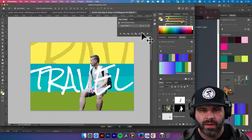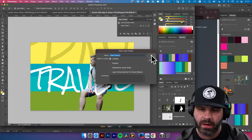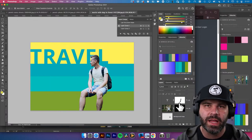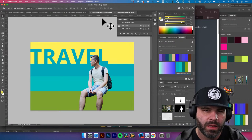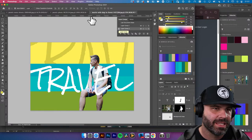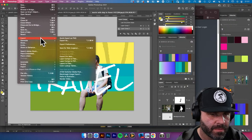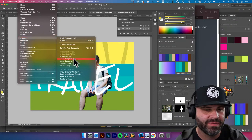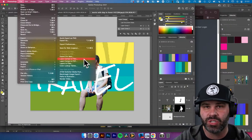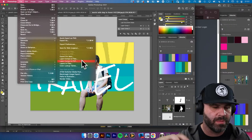Now I can hit the little plus again in the Layer Comps window, and this could be Layer Comp 2. All I have to do is click on Layer Comp 1 and it remembers which layers were on and where things were. Then I click Layer Comp 2 and it goes back to that. Then I can go to File, Export, and choose Layer Comps to Files or Layer Comps to PDF. Layer Comps to Files exports separate images, whether JPEG or PNG, for each layer comp. Layer Comps to PDF puts all of them into one PDF.